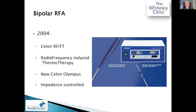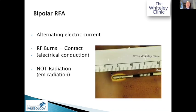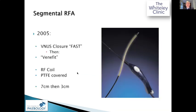This was followed by a second bipolar technique, very similar, RFITT by Celon, later Olympus, and exactly the same thing happened here. A radiofrequency catheter set the alternating current going through the wall and creating heat. As we can see here in our porcine liver model, we can measure the sort of burns we get. You get the burns very close to the electrodes and radiating outwards. But do remember, it is not a radiation, it is a contact burn from radiofrequency.